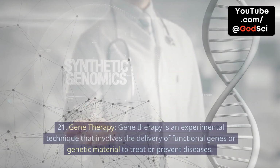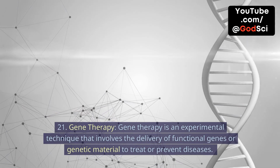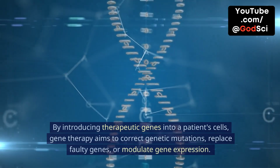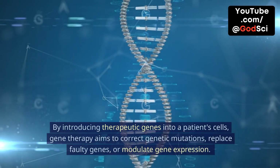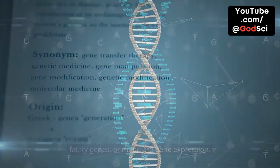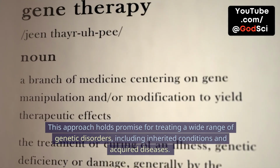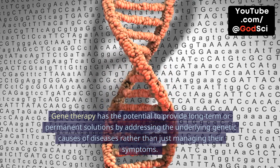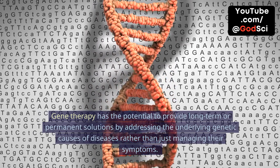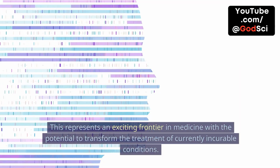21. Gene therapy. Gene therapy is an experimental technique that involves the delivery of functional genes or genetic material to treat or prevent diseases. By introducing therapeutic genes into a patient's cells, gene therapy aims to correct genetic mutations, replace faulty genes, or modulate gene expression. This approach holds promise for treating a wide range of genetic disorders, including inherited conditions and acquired diseases. Gene therapy has the potential to provide long-term or permanent solutions by addressing the underlying genetic causes of diseases rather than just managing their symptoms. This represents an exciting frontier in medicine with the potential to transform the treatment of currently incurable conditions.